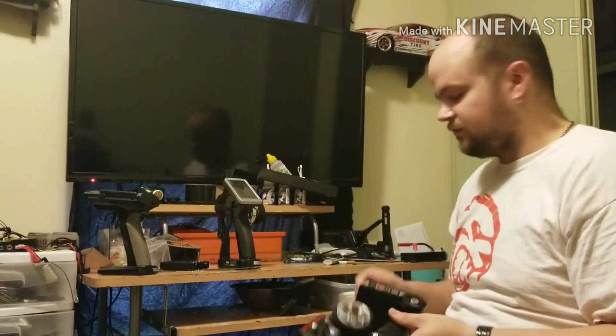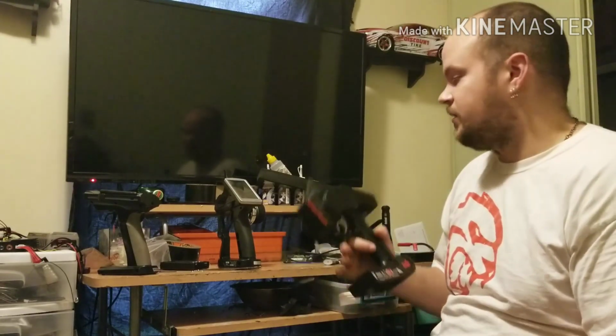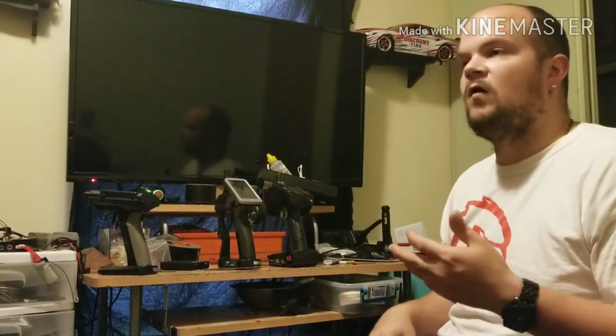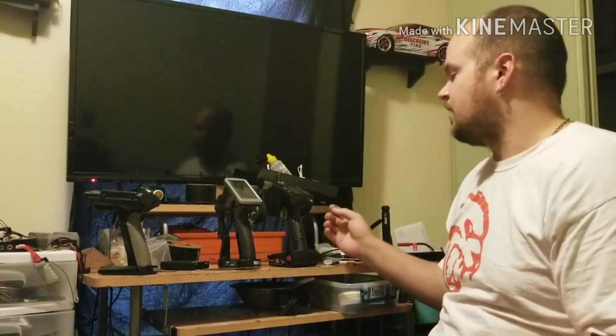So, I mean, the GT3C was my very first digital radio where I could use more than one vehicle with one radio. You can do it with Traxxas, but you have to get the Bluetooth module, and then you have to link it to a phone. Then you have to carry the phone around. I just don't like all that.